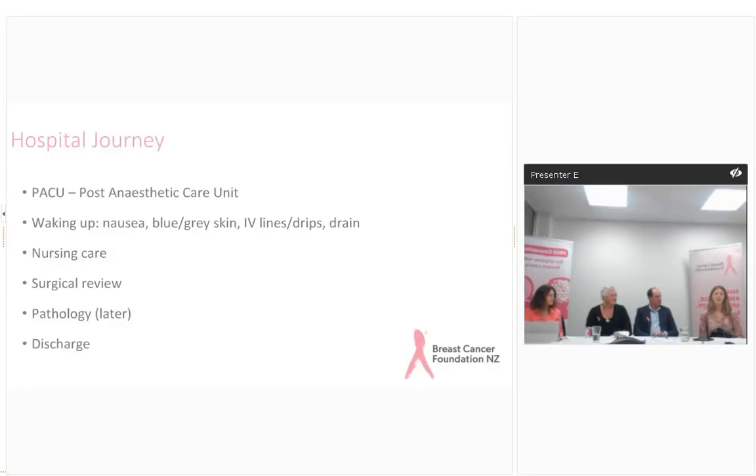You'll notice various lines, IV lines and tubes that you'll wake up with that you might not have had prior to going to sleep. First of all, you have your intravenous line, so that's the IV drip which your anaesthetic goes into. You also get your pain relief medication through that initially, and IV fluids.